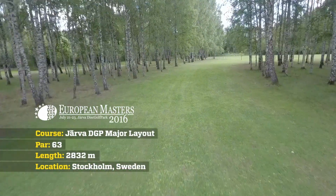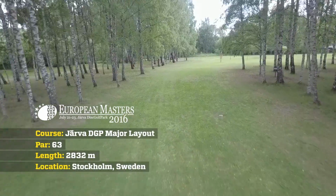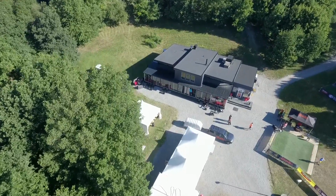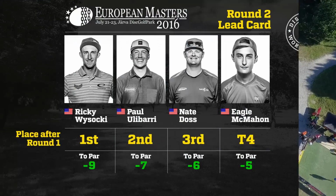Järva Disc Golf Park, par 63, 2,832 meters, 9,288 feet. A very long layout, very challenging, very difficult, but for the best players in the world, we're about to see how it's done.